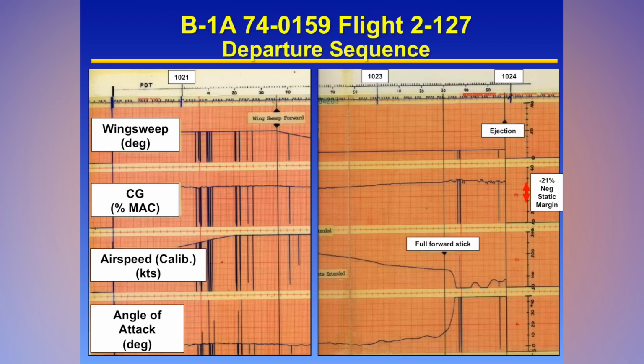The CG was coming forward a little bit, and that was because we swung the wings forward. A lot of fuel in those wings, so we swung the wings forward. And there was a time actually where the fuel pumps were compensating for the wings coming forward and driving the fuel back. But it was doing its job. It was holding 45%, which is what was commanded by the aircrew.